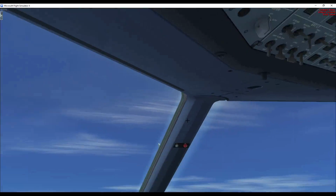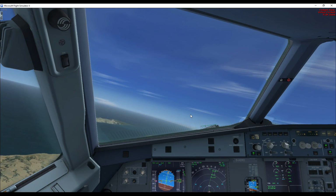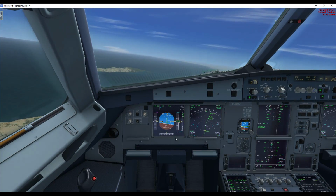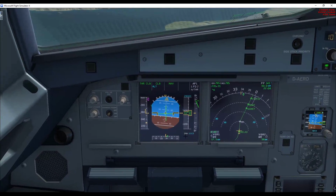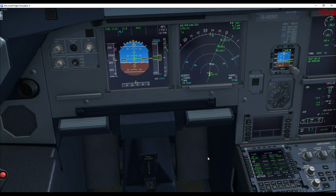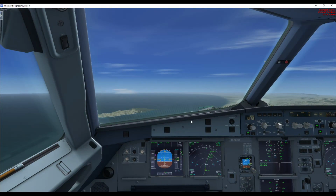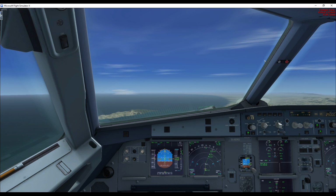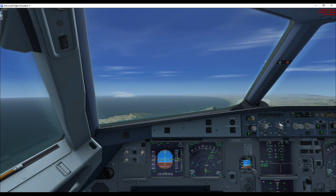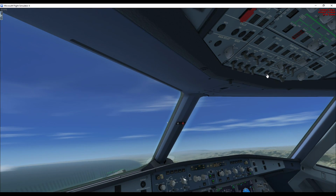There's 10,000 feet. Passing 10,000 feet. Lights off. Passing 10,000 feet, speeding up now. Right, now the plane's settled, we can get the seatbelts off.